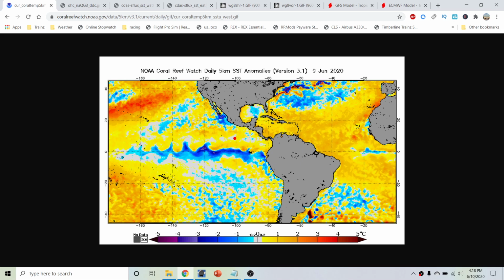Continuing to take a look at the latest sea surface temperature anomalies, last updated as of yesterday, June 9th, we notice that the ENSO conditions, in particular the Nino 3.4 region, are well below the long-term average, with some temperatures now approaching 2 to a full 3 degrees Celsius below the long-term average.